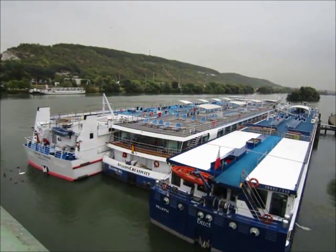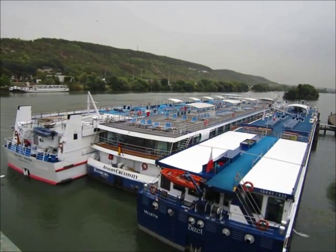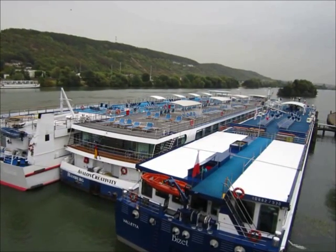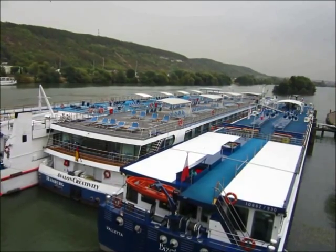It was interesting at some of the piers, there wasn't enough room for all of us to dock separately, so as you can see we kind of bunched up here, and then each of us would have to go through the other ship in order to get off, which was kind of fun for me because then I got to peek in and see what the other ships looked like.